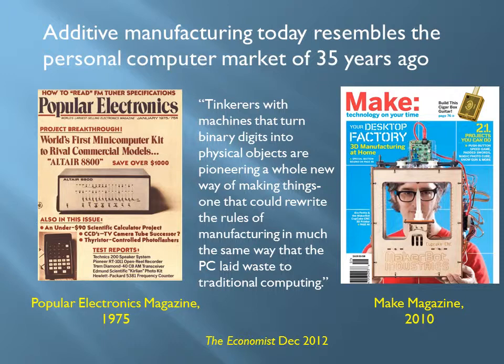I think that The Economist sums it up pretty well here. The tinkerers with machines that turn binary digits into physical objects are pioneering a whole new way of making things, one that could rewrite the rules of manufacturing in much the same way that the PC laid waste to traditional computing.